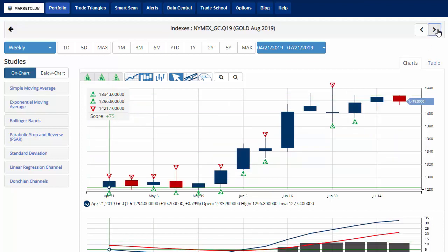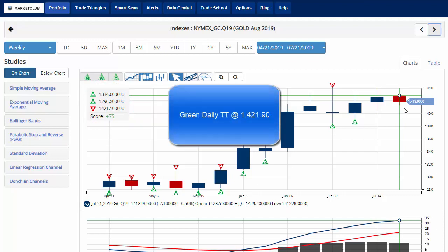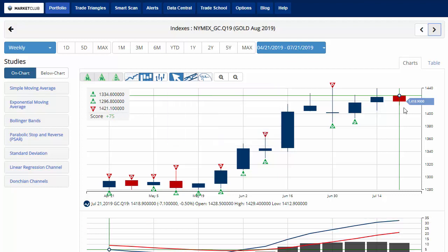Moving along to gold, currently trading at 1,418.90, down about 0.5% on the week. Its first weekly loss in quite a while. Currently chart analysis scores plus 75, indicating that overall we're still in a long-term uptrend for gold. It's just hitting a bit of resistance around these levels. Key level to watch would be 1,421.90. A move above that level would issue a green daily trade triangle, indicating a move back to a long position on the short-term time frame for gold.